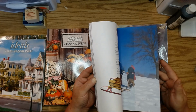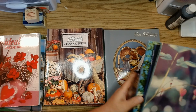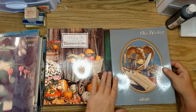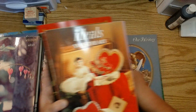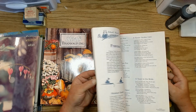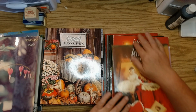I paid a little less than what she had them listed for, because I was willing to buy all that she had. Anyway, I wound up with quite a few Ideals magazines. This is just one. I haven't gotten all of them yet. These were all in one box. There are Christmas ones, and some of them are really old. These go back to like the 50s. I'm going to take the time to sort these out and organize them by subject once I get the rest of them.